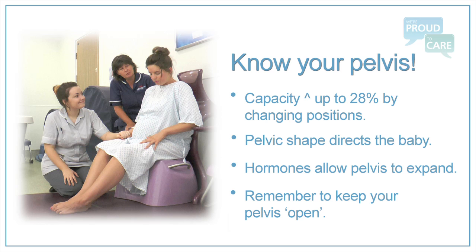You can increase the capacity of your pelvis by 28% just by changing to different positions. The shape of the pelvis directs the baby to the outlet, so the more room your baby has to maneuver into the world, the easier the journey will be.